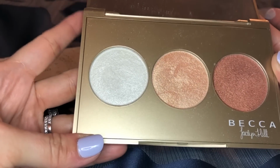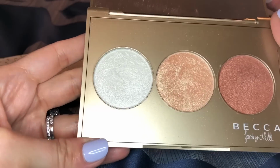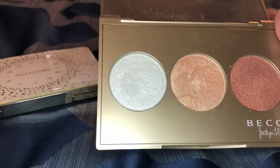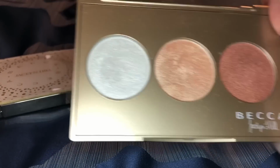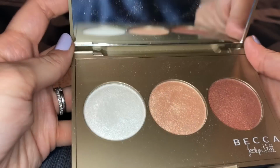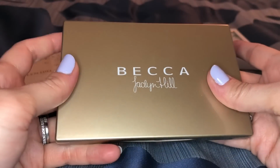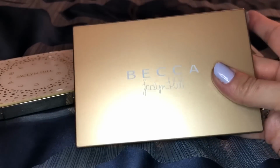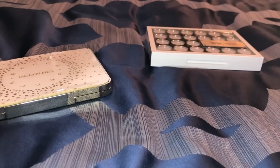I just don't use it. First of all, now Champagne Pop is permanent, so that's number one. Number two, I have it in a single, and I still have plenty of product in that. And then I have it in this palette. So I just do not need this, and it annoys me that they kept taking our money and then came out with it as a permanent item. So whatever, it is a beautiful highlight, so I can't hate them for that.